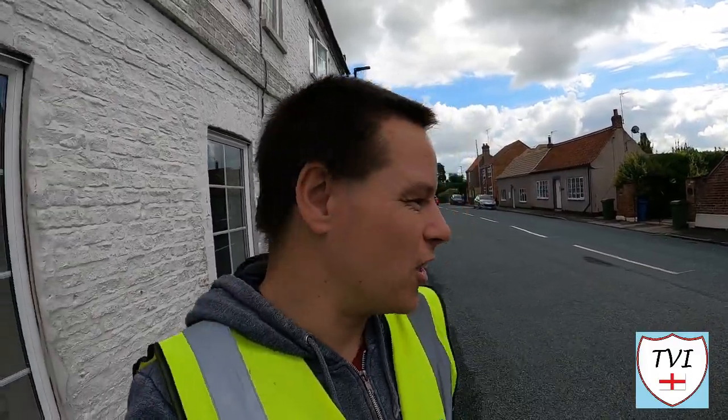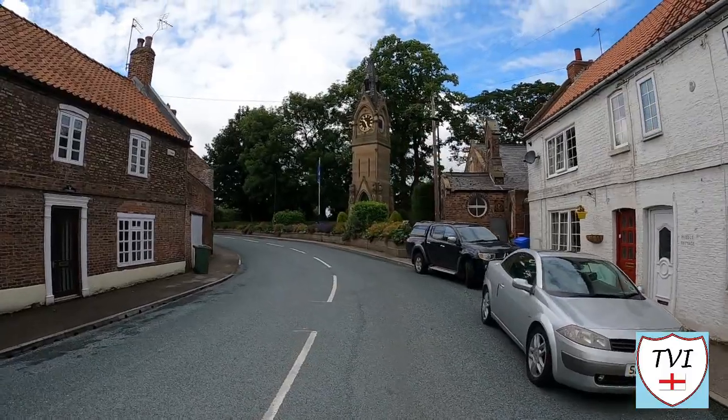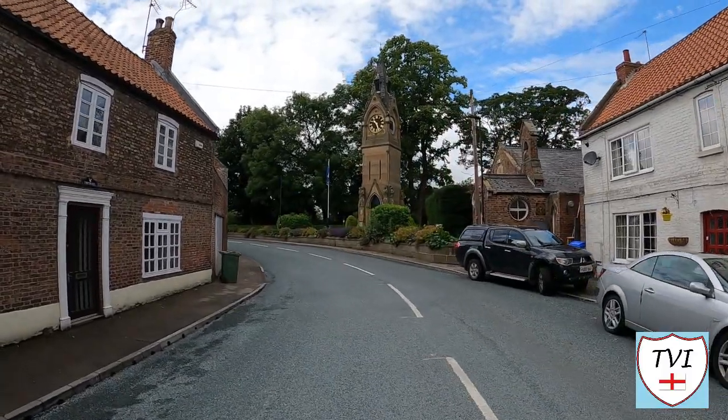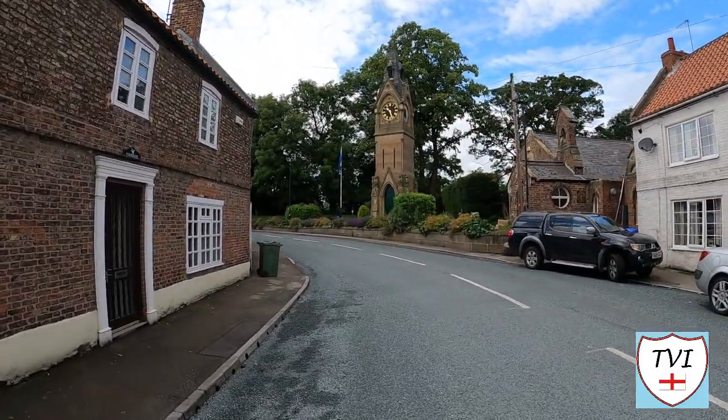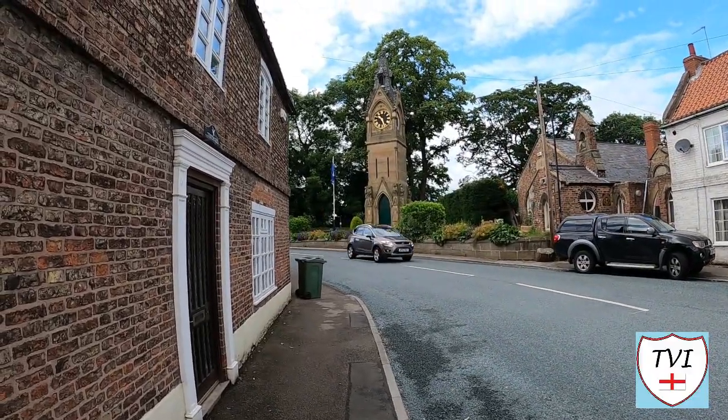This might be one of the most interesting villages I've ever done as well, because I'm currently looking behind the camera at something rather large that looks like a church, but it's not a church. Let's see if you can guess what it is before I actually tell you. There it is. And that stands on the banks of the River Aire. No? Anyone got it? Well, it's a clock tower, and you'll find it in the parish of Airmyn.